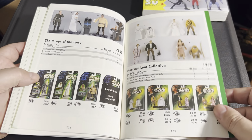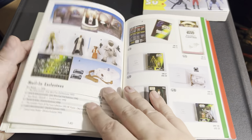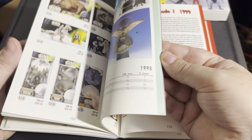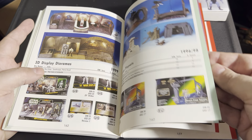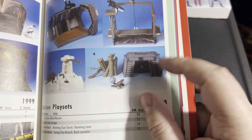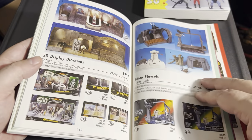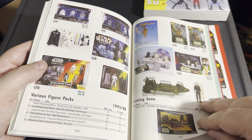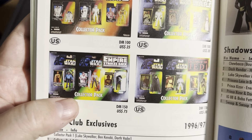So lots of different variations there. The mail away stuff, the ones with the coins. More mail away stuff. The sets. And then they get into vehicles and other things like that. Play sets and stuff. I really want some of these play sets, like the Endor bunker. I want this Death Star hallway one. There's some stuff I really want from this. These are really cool, these 3-packs. I really like the way those look.